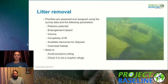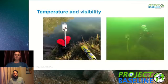So the plan really is to assess this before you go in and take it out. And we want to avoid kicking up too much silt because the crayfish with their delicate gills don't like that. And also we want to check whether things are being used as refuges by the crayfish as well. As I said, they're protected species.